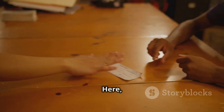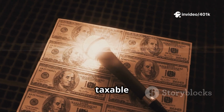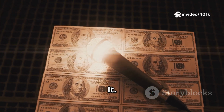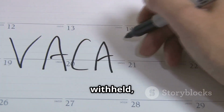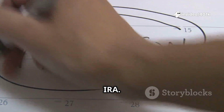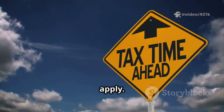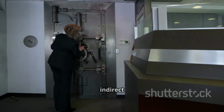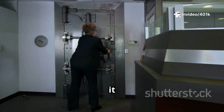Indirect rollover. Here, the check does go to the participant. Federal law requires that 20% of the taxable portion be withheld, even if the participant intends to redeposit it. Sarah then has 60 days to deposit the full amount, including the 20% withheld, which she must make up from her own funds, into a new plan or IRA. Otherwise, it's considered a distribution, and taxes and penalties apply. So the direct rollover is like a direct transfer from one vault to another, while an indirect rollover is more like taking the money home and racing the clock to redeposit it in time.